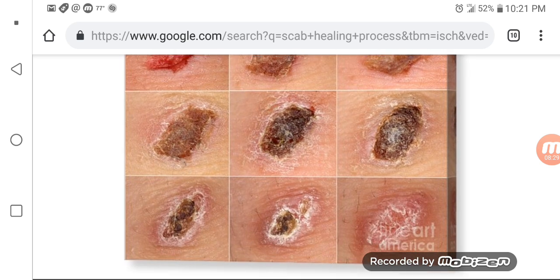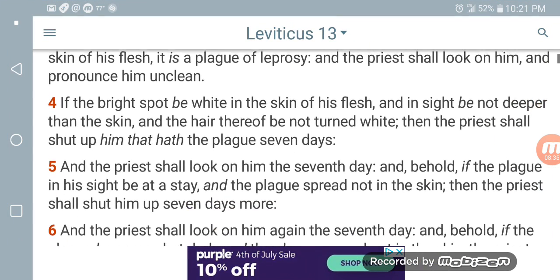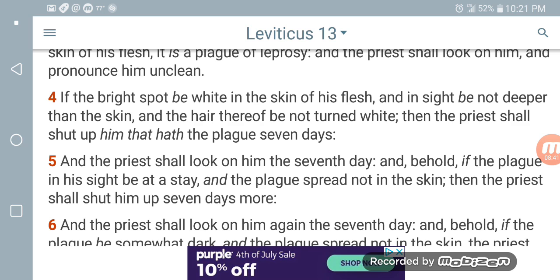And like I said, I gotta go back to it. Hold on, just to break it out, man. Let me jump down real quick. Okay, let me breeze through it. It says verse 4. If the bright spot be white in the skin of his flesh, and sight be not deeper than the skin, and the hair thereof be not turned white, then the priest shall shut him up that have the plague 7 days.